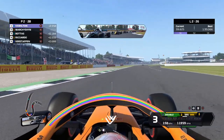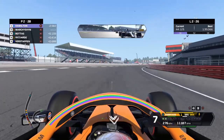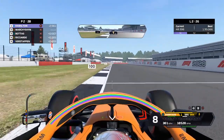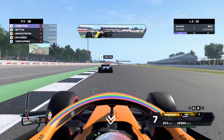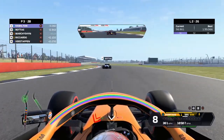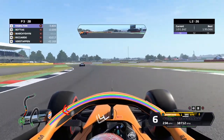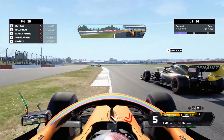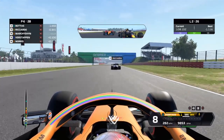Squeeze him a little bit. Oh, is he really gonna do this? Goddamn Bottas. I was like, you know, I'm gonna back out. I don't wanna cause an accident here. Jeez, Daniel Ricciardo's pushing like crazy. Just losing my time everywhere. Everybody's just attacking.